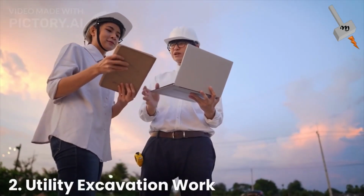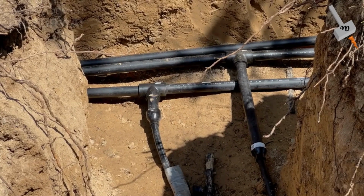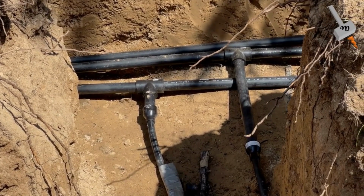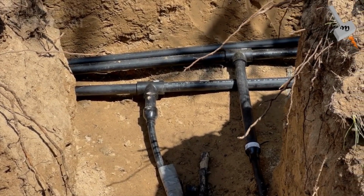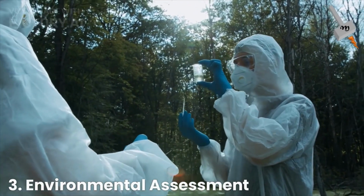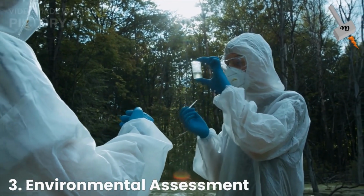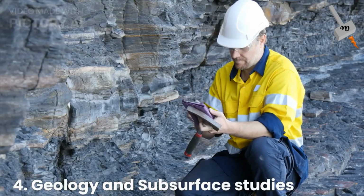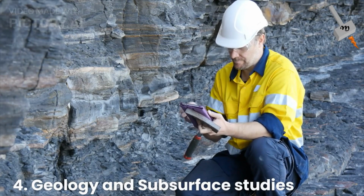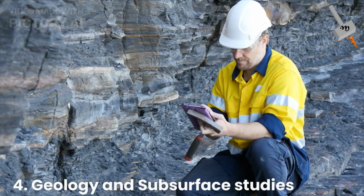Utility companies use GPR for detection, like mapping underground utilities, for example underground pipes and cables, in order to prevent damage during construction and excavation projects. Environmentalists use GPR to investigate soil and groundwater contamination, locating buried drums, tanks, or hazardous materials. In geology and subsurface studies, GPR is used to study geological formations, identifying bedrock, faults, and other subsurface features.